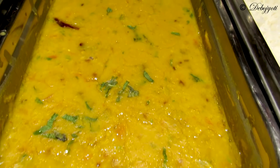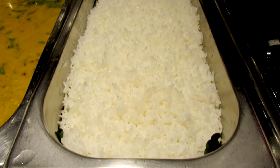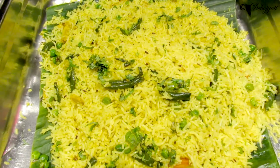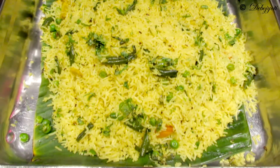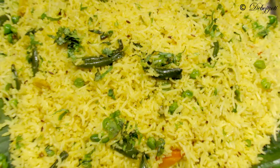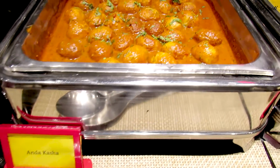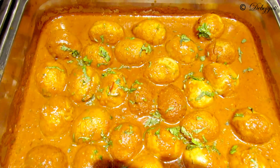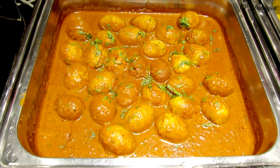This is dal tarka or yellow pulses. And this is steamed rice. The yellow rice of veg pulao had a nice aroma of cardamom and had carrots and peas garnished with coriander. The anda kosha or egg curry was garnished with cilantro and was very spicy and nothing exceptional but tasted nice.